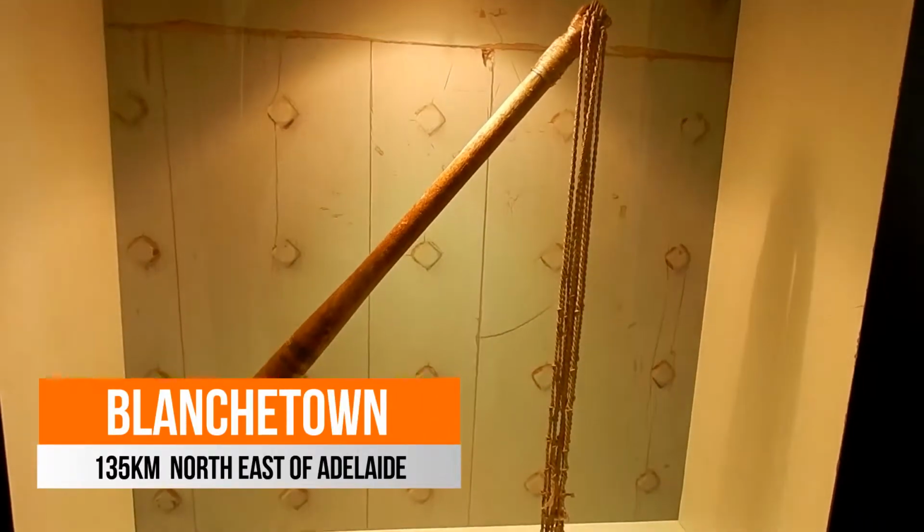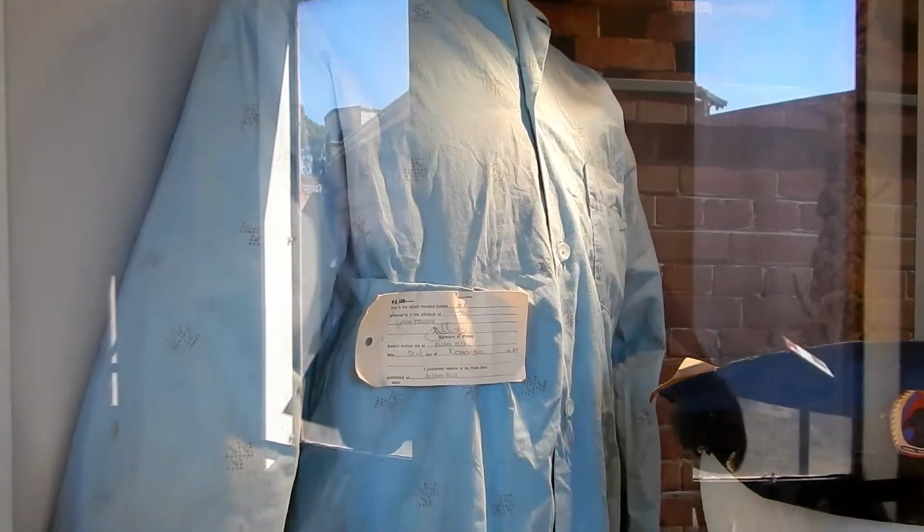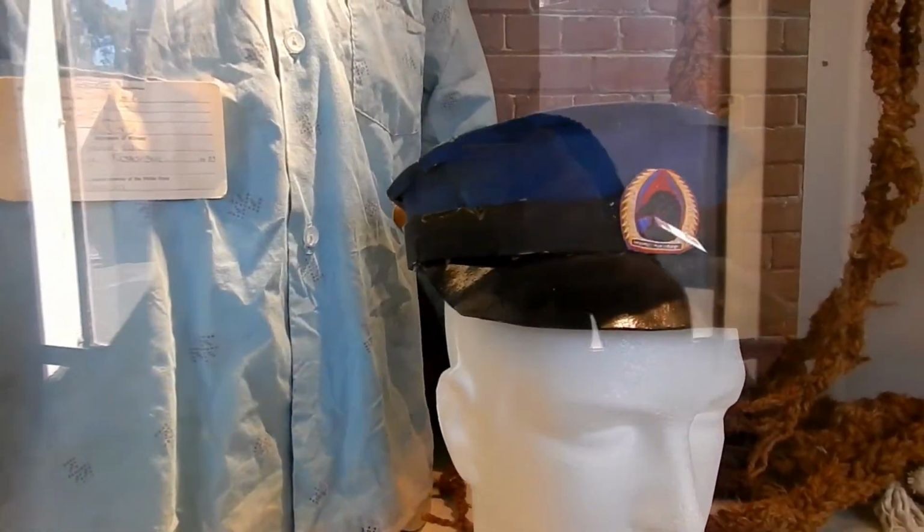One ingenious, though unsuccessful escape attempt in 1983 involved the prisoner taking his pyjama coat to art classes and painting it to resemble an officer's uniform. The cap is made from a biscuit box.